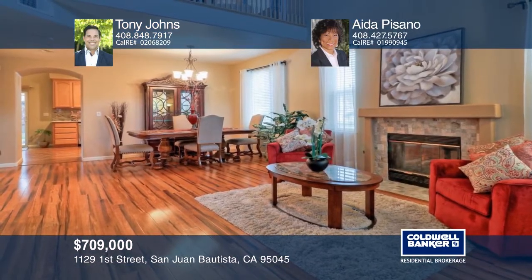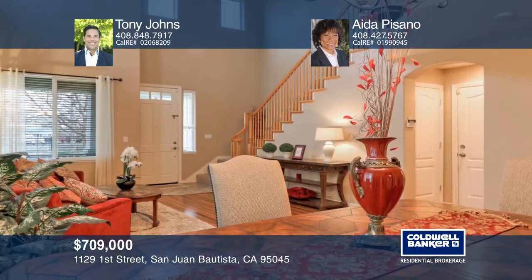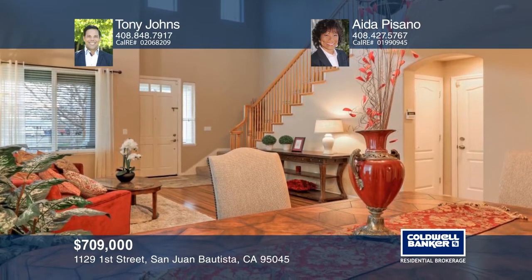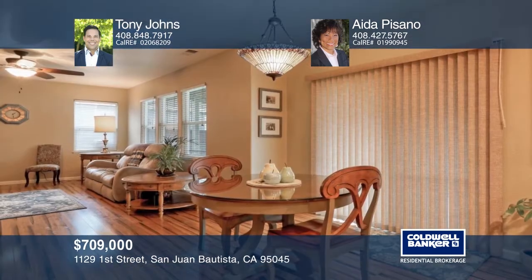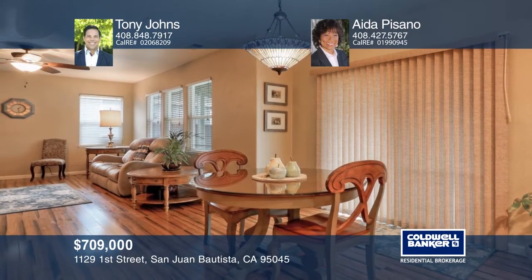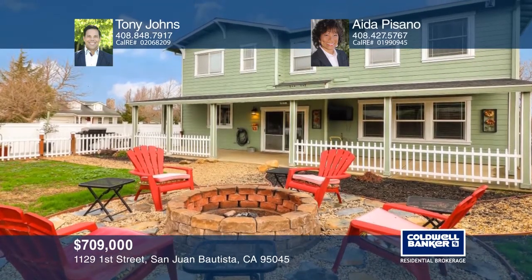Welcome to this corner lot home in charming Mission San Juan Bautista. Enter onto beautiful bamboo hardwood floors that flow into the open living space for family gatherings. Delight your guests in the kitchen that features polished granite countertops and a full backsplash. End your evenings watching TV under the covered patio or warming yourself by the brick fire pit. Tony Johns and Ida Pisano can tell you.